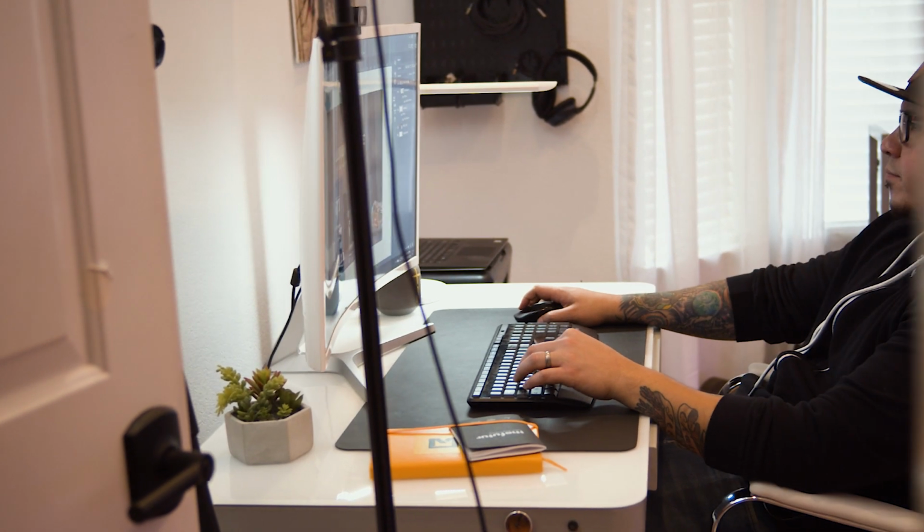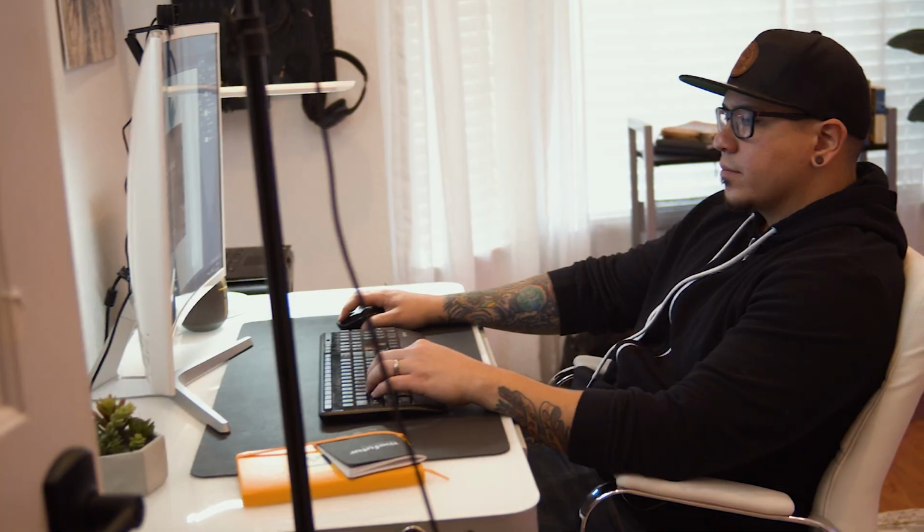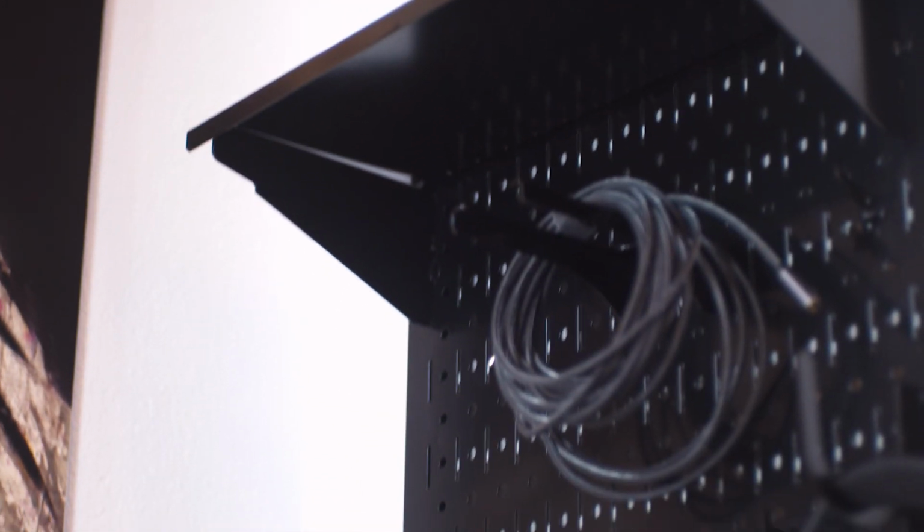I needed it to be functional. I have particular tasks that I do on a frequent basis, and I needed to accommodate those tasks. I needed it to be organized. I wanted to make sure that everything has its place and it doesn't feel cluttered. And the third thing is I needed it to have the vibe and the feeling that I wanted.